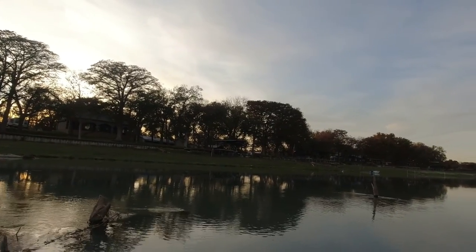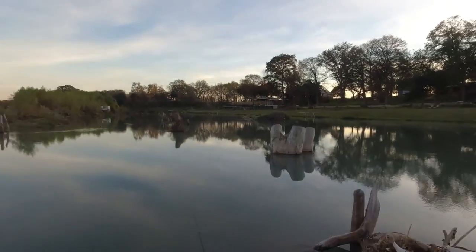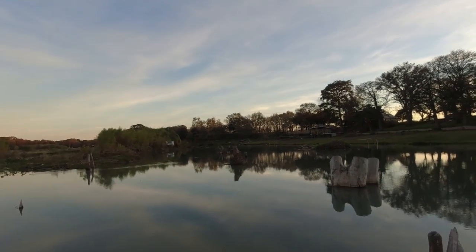I'm pretty sure that was a gun. Don't know what he's shooting at. Hope it ain't me.